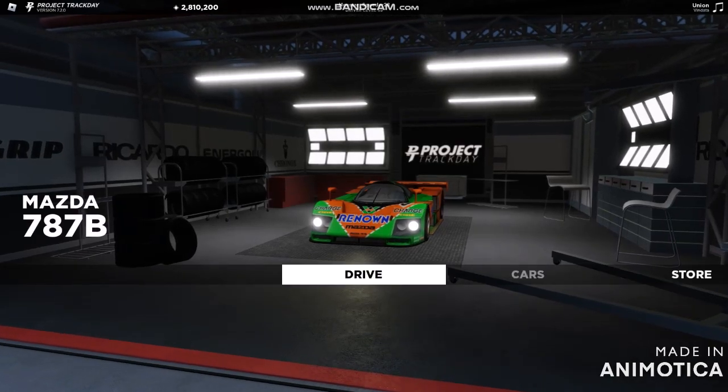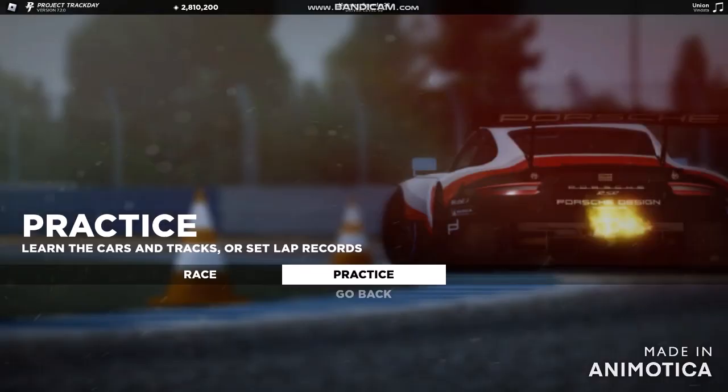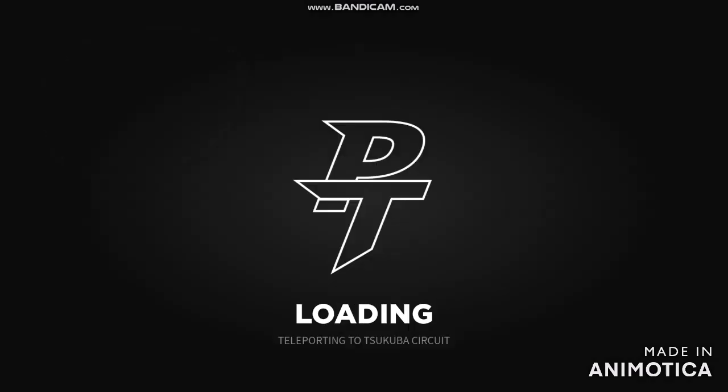We're officially back in Project Trackday, and it's time for pre-Group C lap times. We're going all the way to Tsukuba, and I'm going to be making things a little bit different as well. We're going to be taking on the night stage, or even daytime, and it will be a little bit loud.